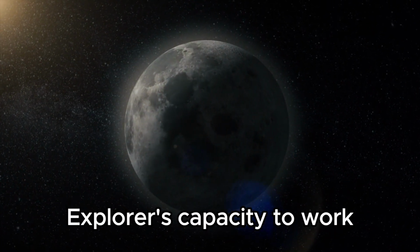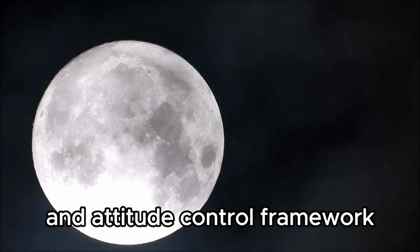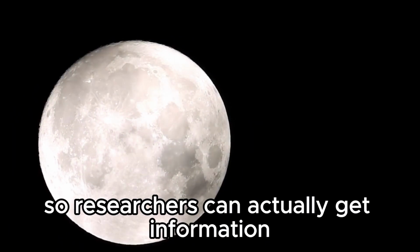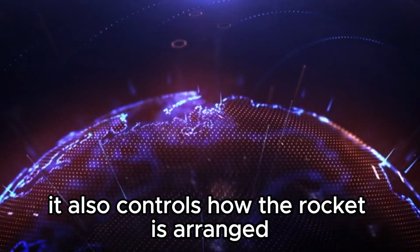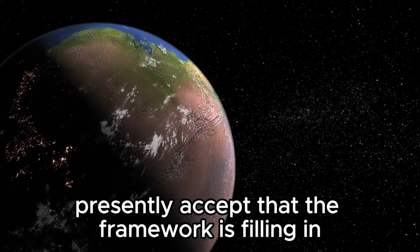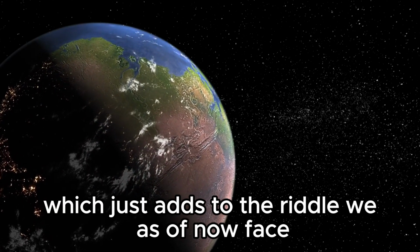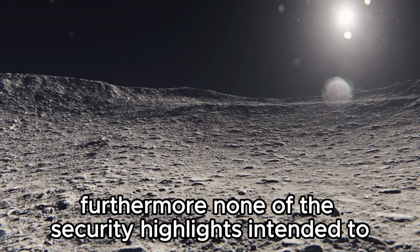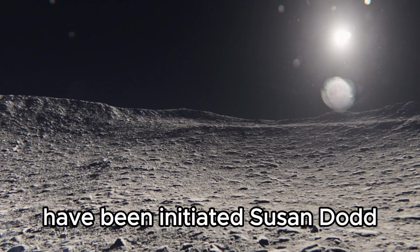Explorer's capacity to work depends intensely on its disposition and attitude control framework. It continually keeps its radio wire focused on the planet so researchers can actually get information. It also controls how the rocket is arranged. Engineers watching out for the circumstance presently accept that the framework is filling in as it should, which just adds to the riddle we as of now face. Furthermore, none of the security highlights intended to safeguard the space apparatus from risk have been initiated.